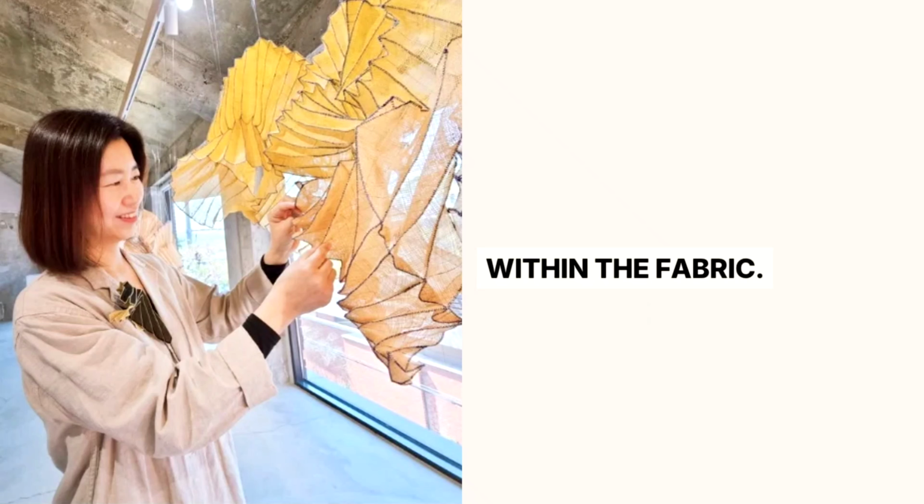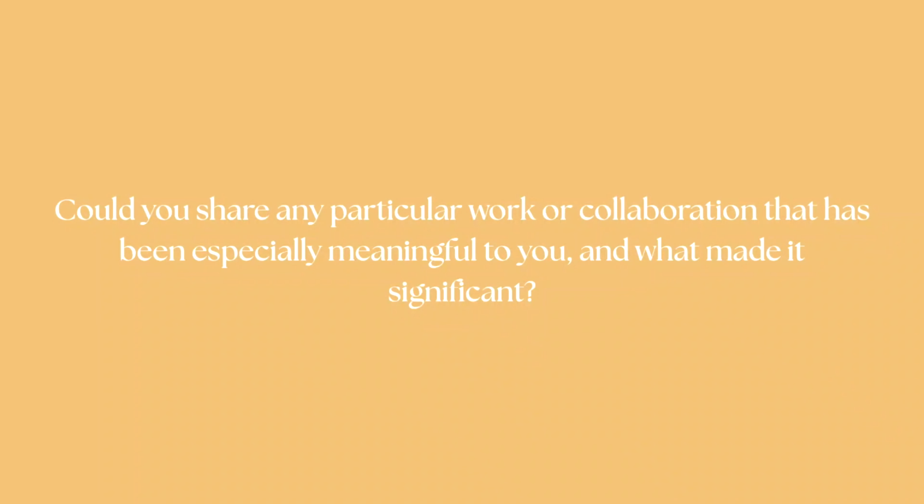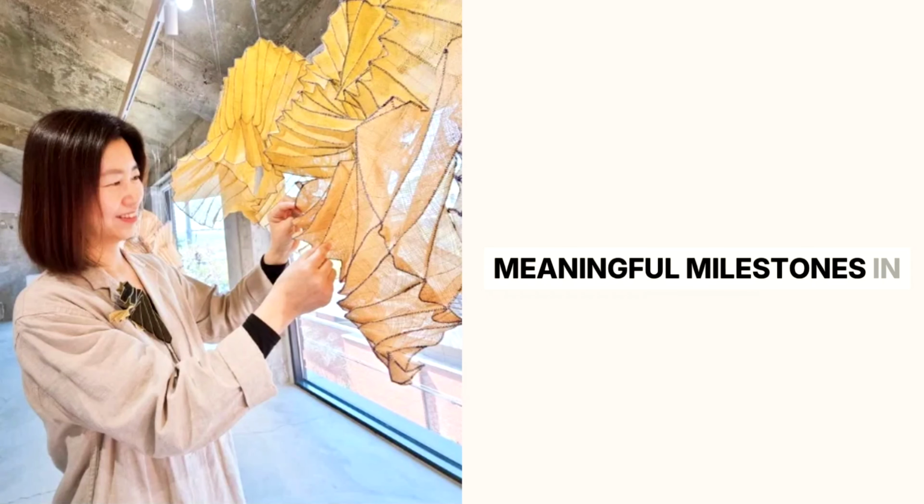Could you share any particular work or collaboration that has been especially meaningful to you, and what made it significant? One of the most meaningful milestones in my artistic journey was my recent solo exhibition, The Wind Lingers. In this exhibition, I sought to capture the invisible movement of the wind through the folds of fabric and the interplay of light within space.